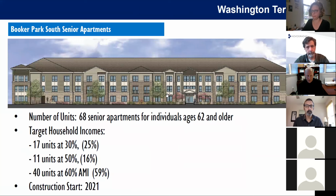Subsequent phases that are coming online, these are senior apartments. So these are people age 62 and older. 25% are sort of at 30% and below. So this is a segment of the population that needs affordable housing, and not everyone can go into assisted living. This is an option for them. That project starts later this year.